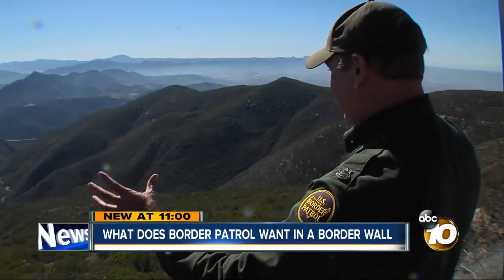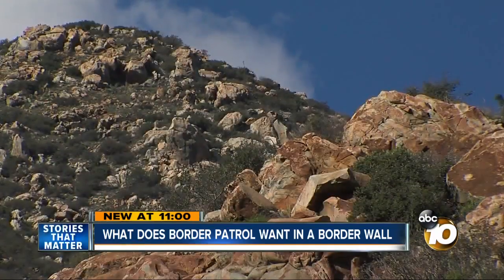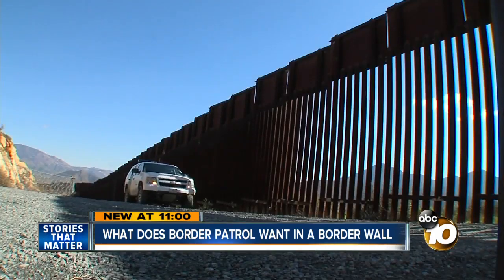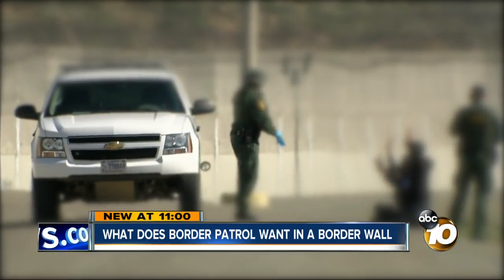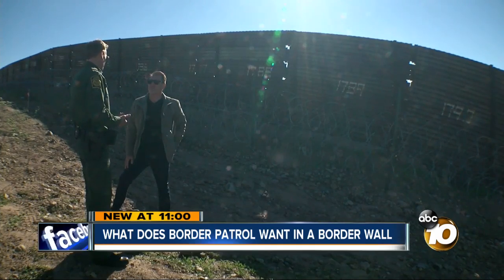They utilize time, terrain. To the east, that terrain in the Otay Mountains is what makes it difficult for Border Patrol agents to track illegal crossings. Here, a 20-foot fence is not nearly enough. Cameras are also limited because of blind spots, so it comes down to manpower. But that personnel is our most valuable asset, but it's also our most expensive.